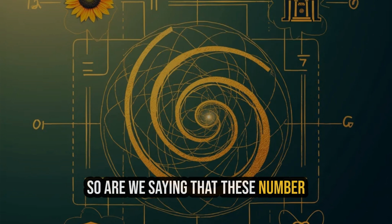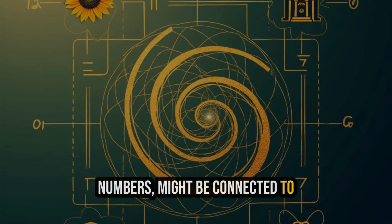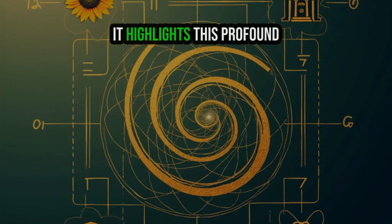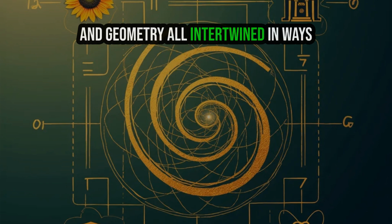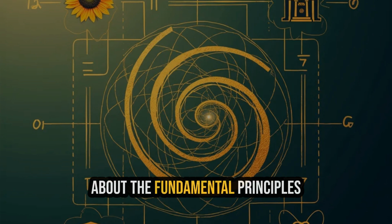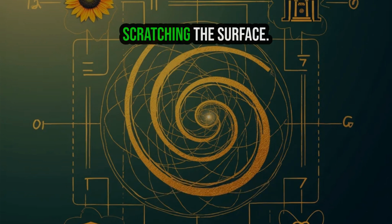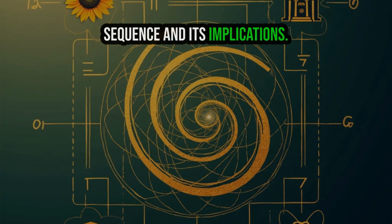So are we saying that these number sequences, like Fibonacci and Lucas numbers, might be connected to the music of the quantum world? It's a beautiful analogy, and it highlights this profound interconnectedness between seemingly different fields. Number theory, quantum mechanics, and geometry all intertwined in ways we're only beginning to understand. That's pretty incredible. We start with a simple number sequence, and now we're talking about the fundamental principles of growth, the structure of matter, even the quantum world. Yeah, and we're just scratching the surface. There's still so much to explore and uncover about the Fibonacci sequence and its implications.